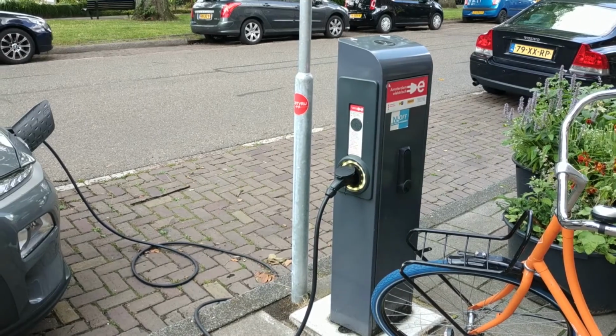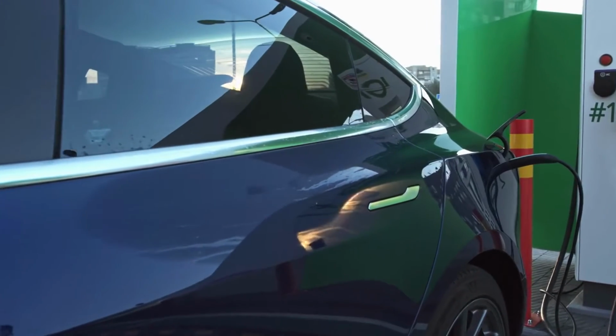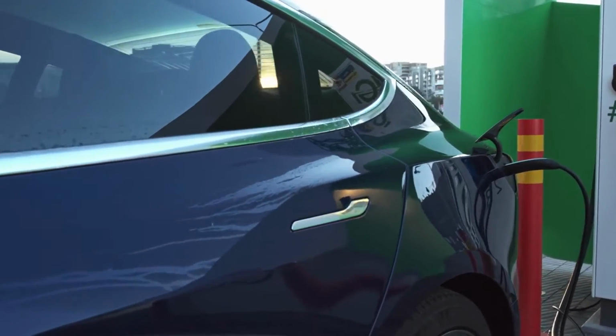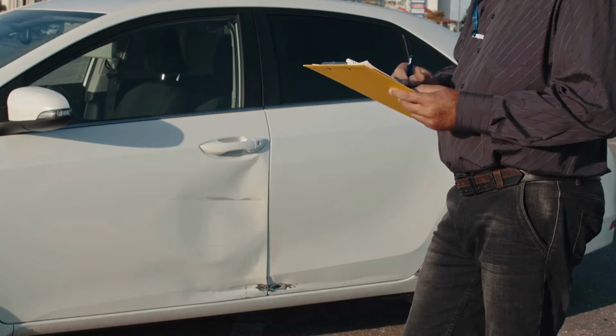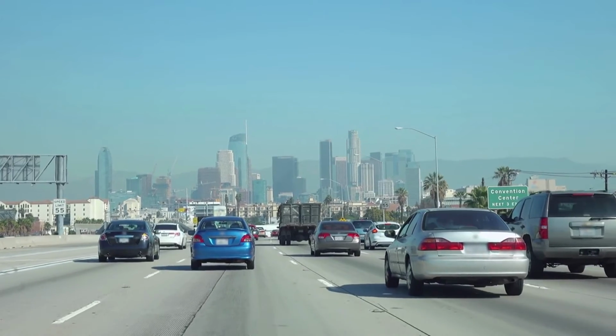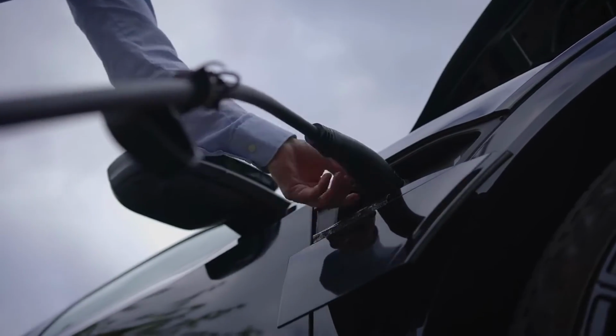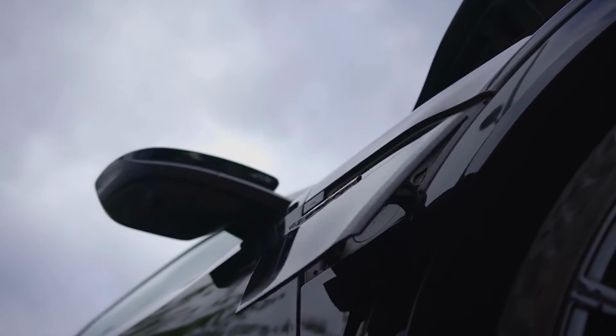EV insurance premiums versus gas car insurance premiums. Will insuring your EV cost more or less than a gas car? It's a question many ask, and the answer isn't always simple. Several factors influence how insurance companies set their premiums. For electric vehicles, a few things tend to push premiums higher.